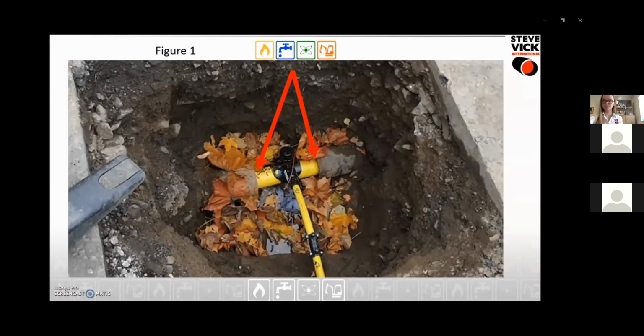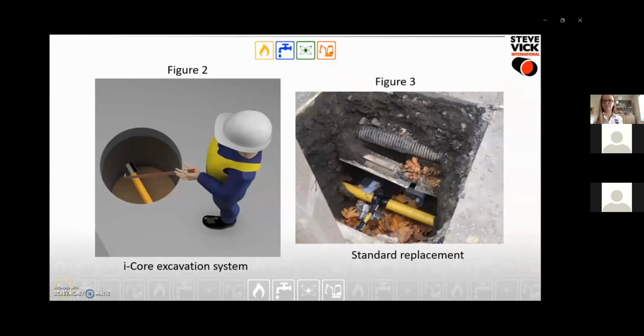and time-consuming leak investigations. The scope for this project was to design and develop a sealing system which could be used by SGN main-laying operatives after a small amount of training. Initially, the system would be designed to work in conjunction with SGN's I-core excavation system, but not limited to this. The system should be able to function properly in cleanly cut cast iron pipes and pipes with rigid or broken ends. Figure 2 is an I-core excavation with the use of a long-handled tool. Figure 3 is a standard gas replacement.